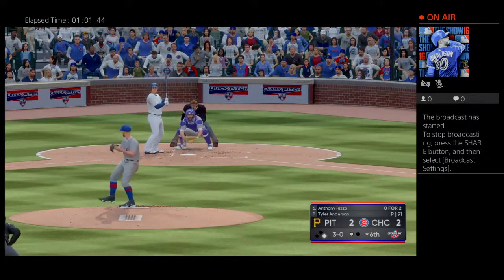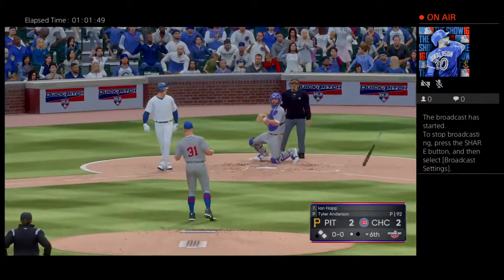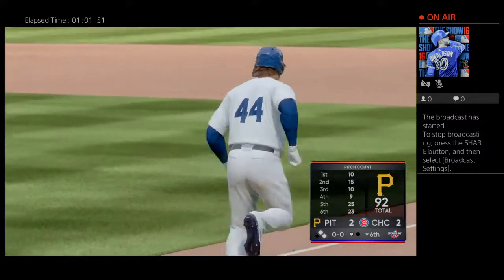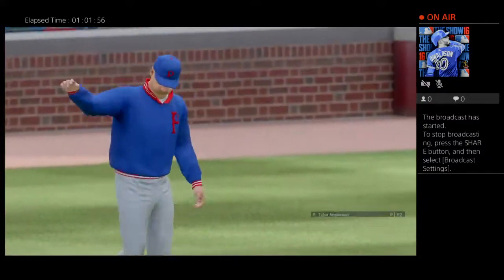He's set. Here's the 3-0. And he lays off here. A nice job. It's ball four. First and second now with one away. The batter, the left fielder, Ian.